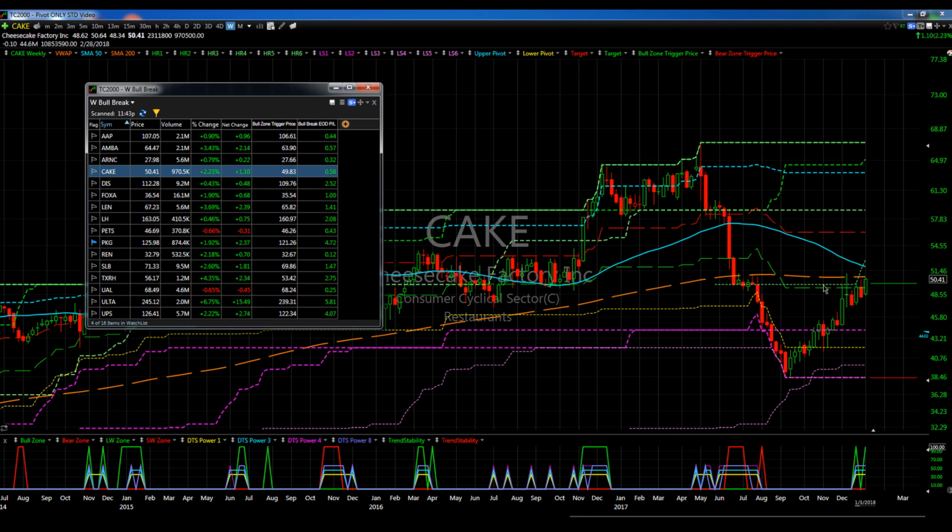There's your green line. Also, you got to notice you're at the 200 week. You got the 50 week above it. You got support lines that you're trying to get through.